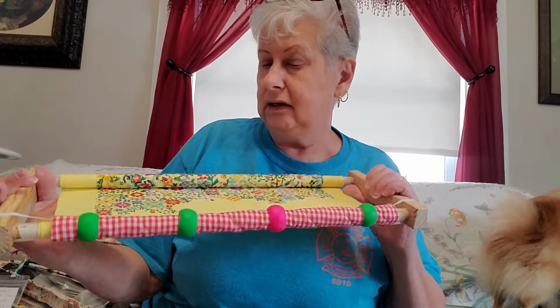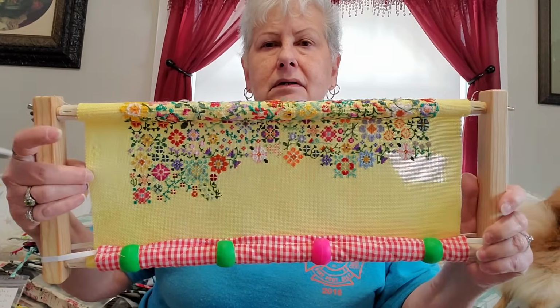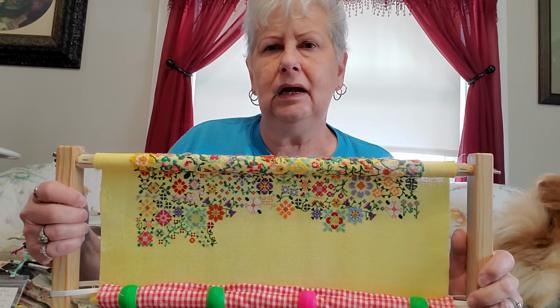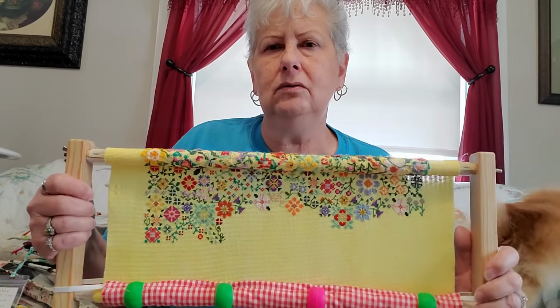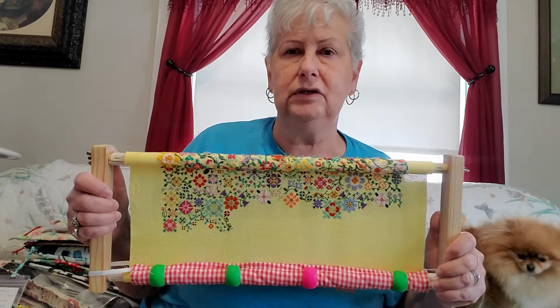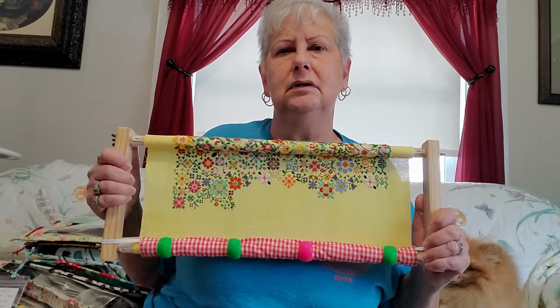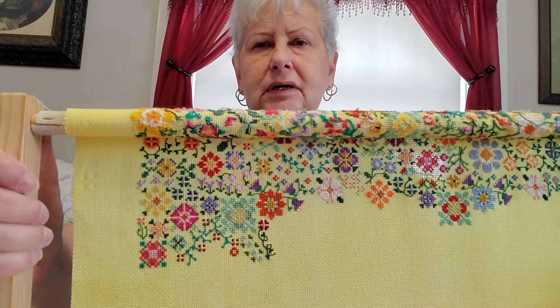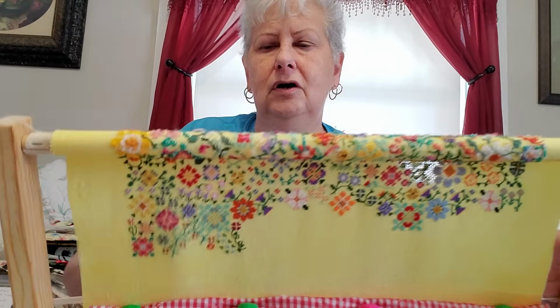So I am doing this on, let me look. I think I have it written down. No, I don't. I think it's a 6 or a 18 or a 20 count Aida that I dyed myself with yellow Rit dye. And I think it was lemon yellow. So it's more yellow than it is here. It's pretty close here, but it's a pretty bright yellow. But this is how much I have progressed along.